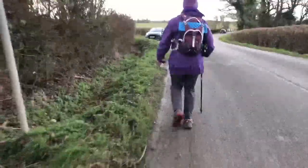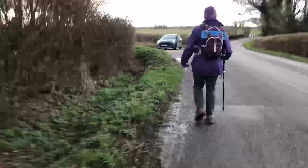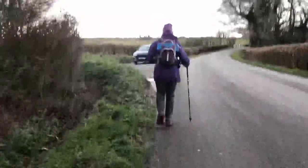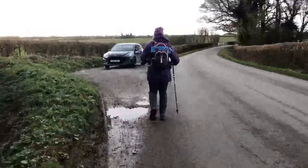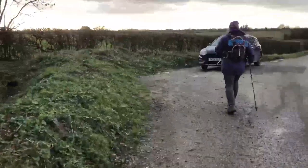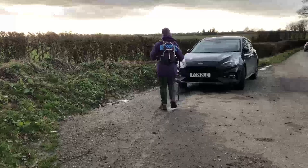And here we are, back to our lay-by, just before Higham Ferrers. So yep, another section ticked off and probably about 14-15 miles done, so a longer stretch this time. It's just started to rain, so that's a bonus.